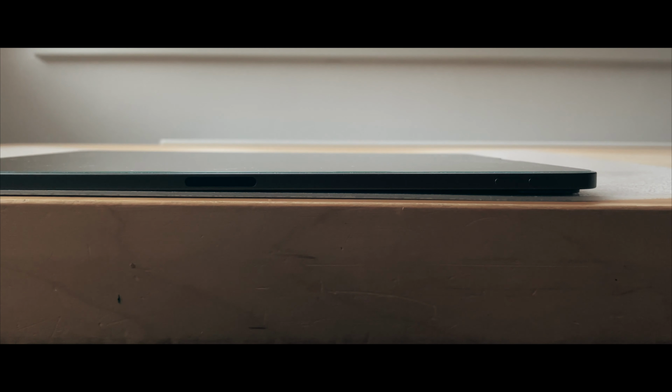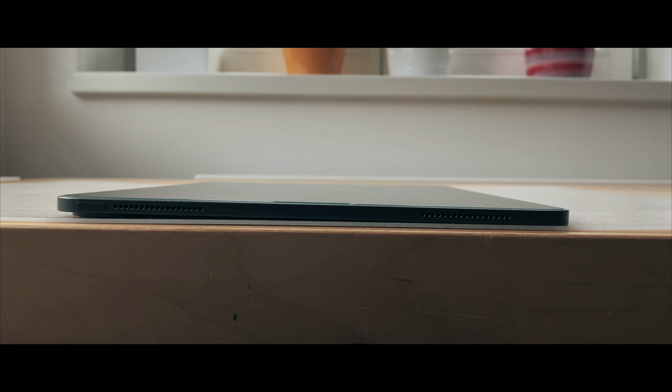On the side you're gonna find two volume buttons which are tactile enough and pleasant to use. And on the top you're gonna find the second pair of stereo speakers and a power button.